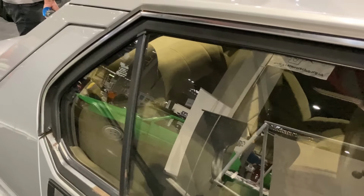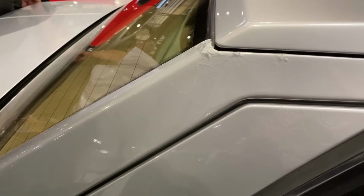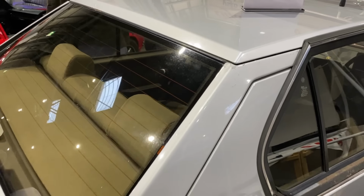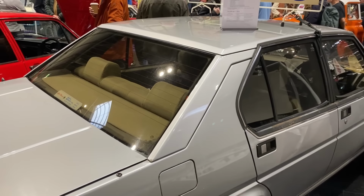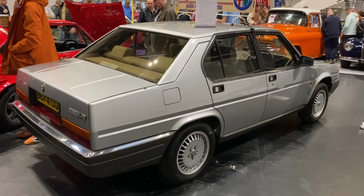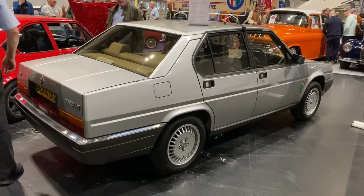I think it's got the 2.5 Busso engine in, which is a very redeeming feature, and there is only 3 of these taxed on the road in the UK. Well, that's one of them, so we're only going to track down the other 2, and we've seen all of the population. Wow, take that one in, eh?